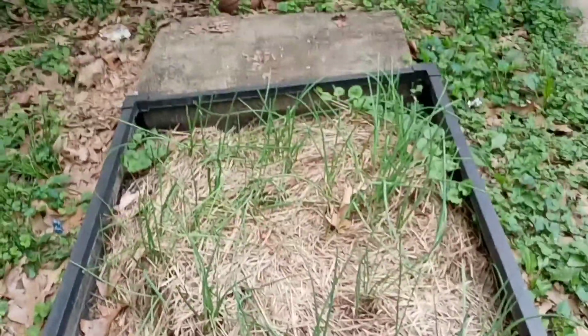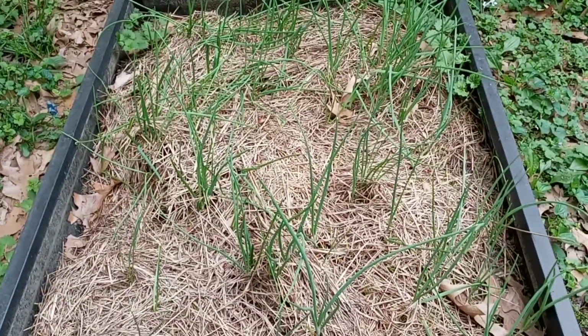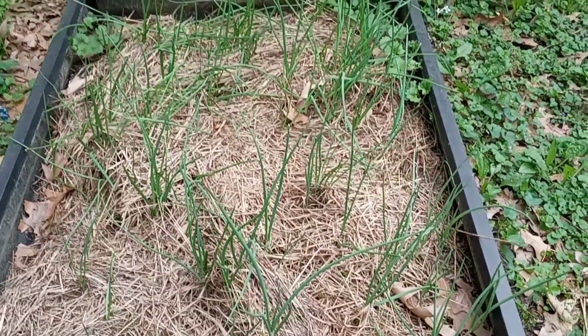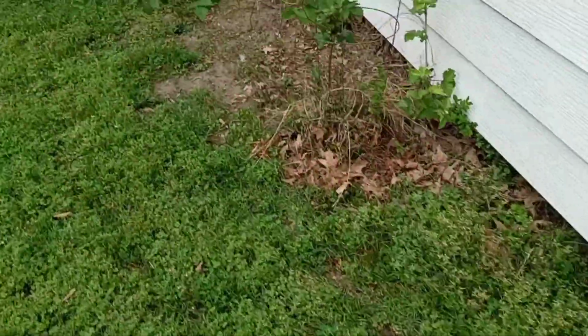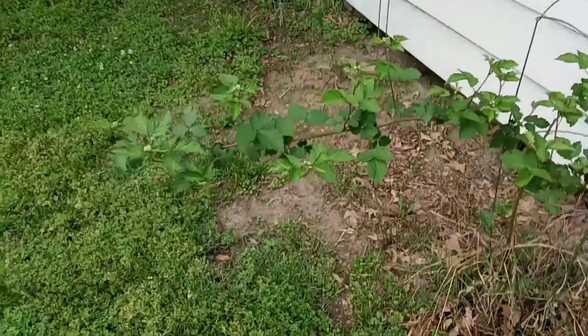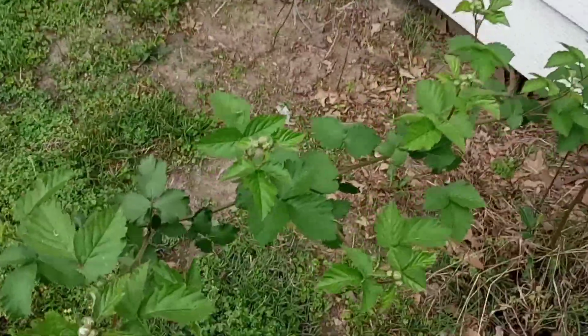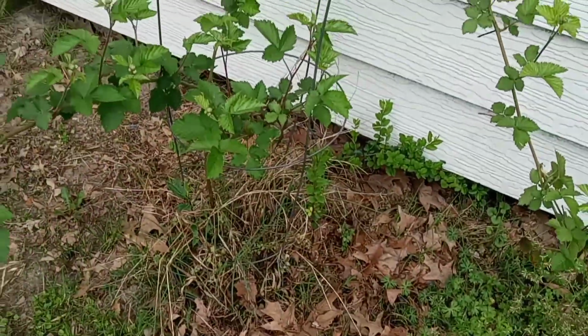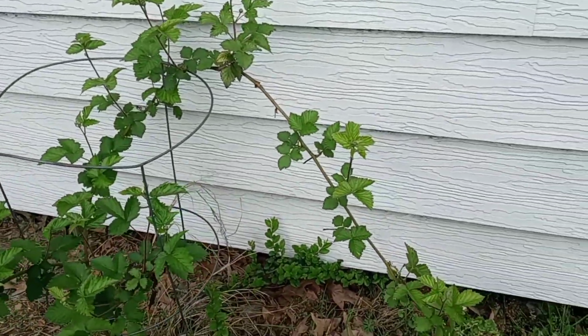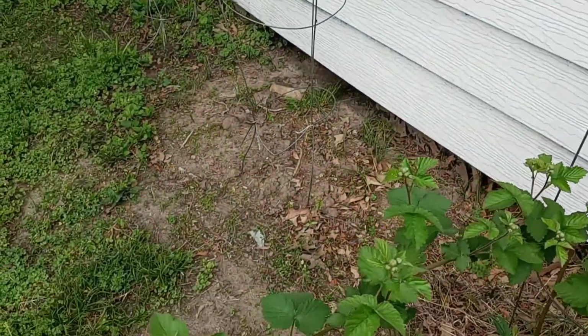Lacey's out in the backyard this morning. Here's the onion bed. I'm so proud of that. That's looking good. Let me walk over here. But here's my blackberry bush that I planted last year. I want to show you how many blooms he has on him and how he has tripled in size in 1 year. I planted another blackberry bush.